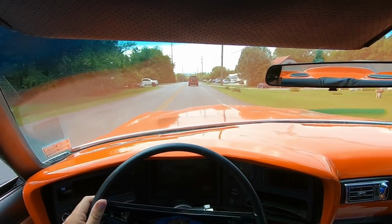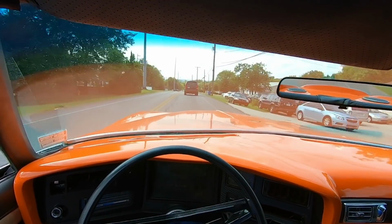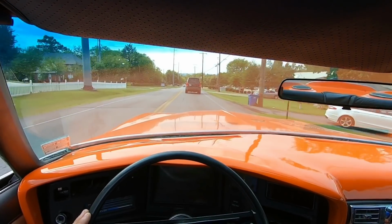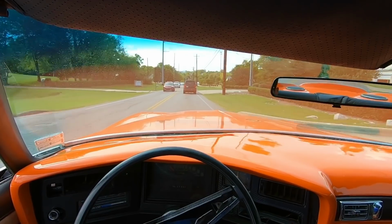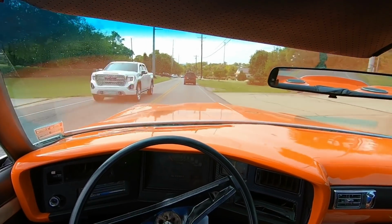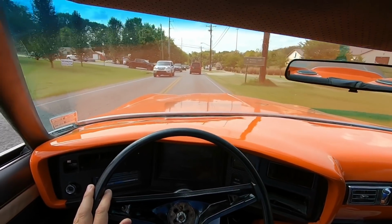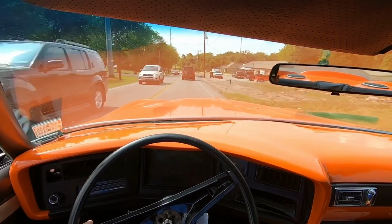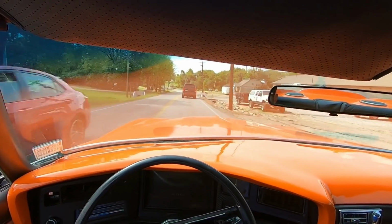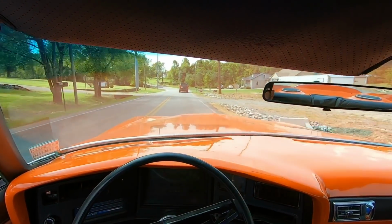Definitely runs good. The drivetrain's nice, steering feels good, and the brakes are good. So running and driving wise, not really any issues. This car is going to need some paint work, some body work. Definitely watch the walk around video and see what I was talking about. Let her get way ahead of me again.